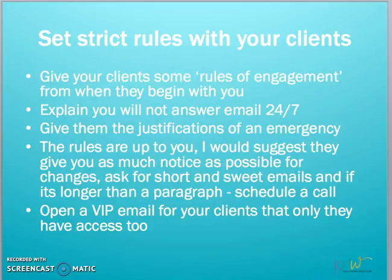Set strict rules with your clients. And this is something that I'm introducing at the moment, because clients will always try and get away with what they can. I'm not saying they do it on purpose or anything like that, but if you set a precedent that when someone emails you, you email back straight away, they soon come to expect it. Now whether that's your fault or theirs, it doesn't really matter. But if you don't want to feel stressed, and if you want to be in control of your business, you need to set the rules of engagement quite early.